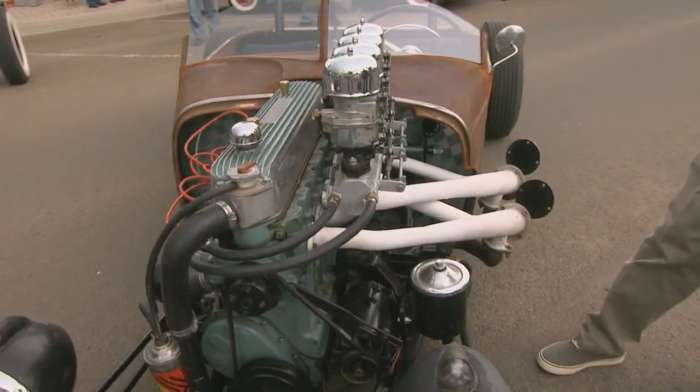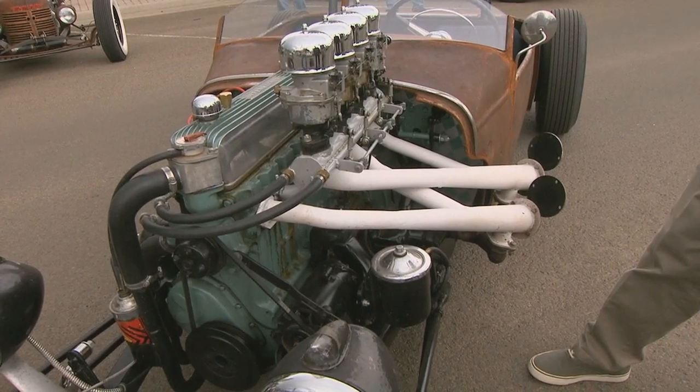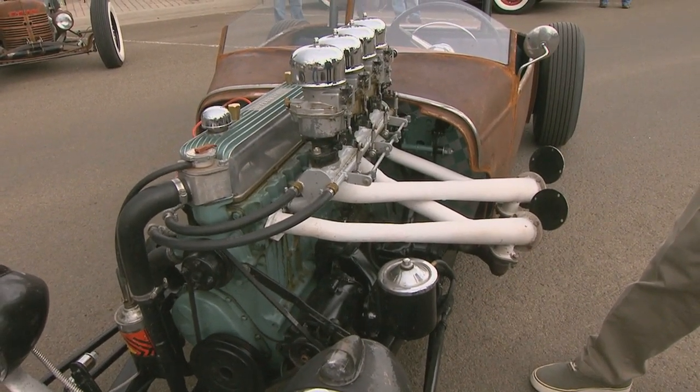It seems to work pretty well with the length of the runners and with the heat to keep the fuel suspended. So have you been to the Joseph show before?